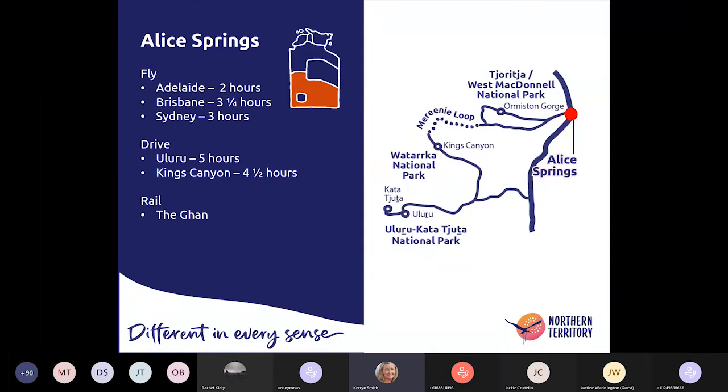It's not something that we would recommend as a day trip, driving to Uluru from Alice Springs in one day and returning, unless you're doing a guided tour, where there are a few really good options to do that. From Alice Springs to Kings Canyon, it takes about 4.5 hours, but it does depend on the way you go. One route that you can take requires a 4WD. You can also get into Alice Springs by rail, on the beautiful Ghan.